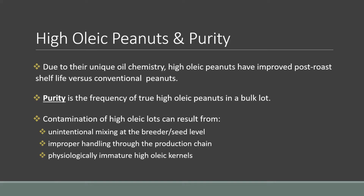High oleic peanuts are unique in regards to their oil chemistry, more specifically their fatty acid composition. This quality gives high oleic peanuts improved post-roast shelf life in comparison to conventional peanuts. Due to this desired quality, it is important to maintain a certain level of purity in these peanut lots. Purity is defined as the frequency of true high oleic peanuts in a bulk lot.